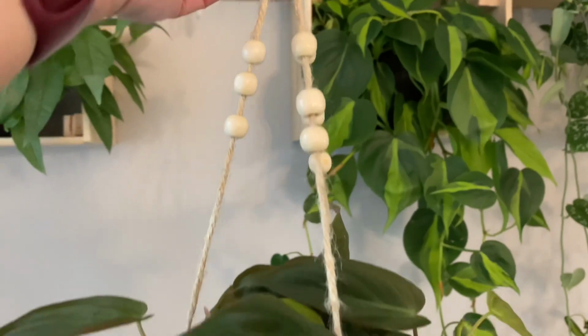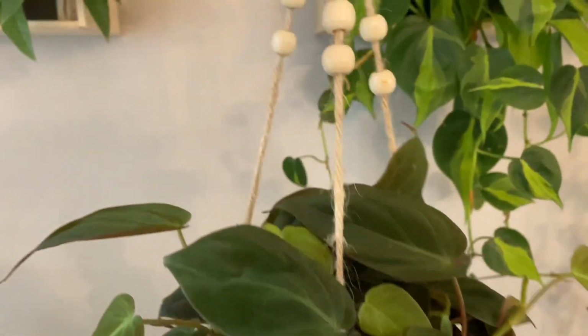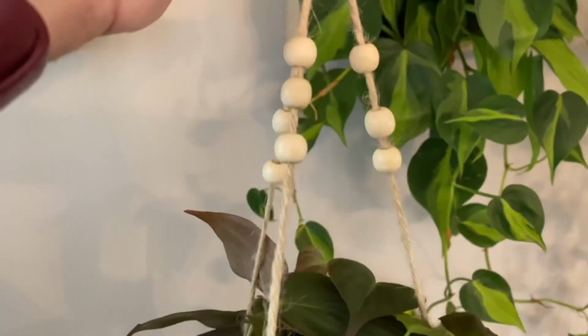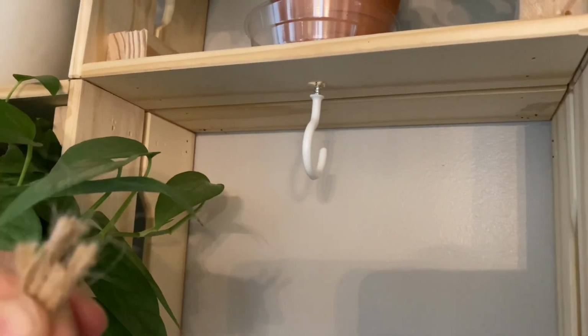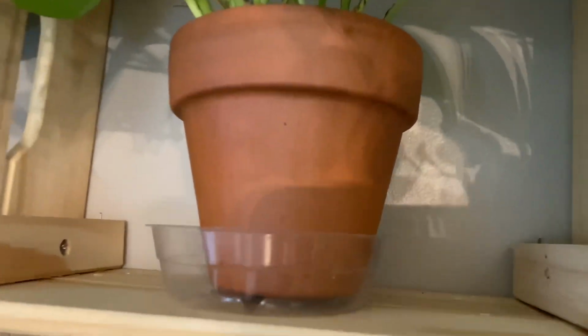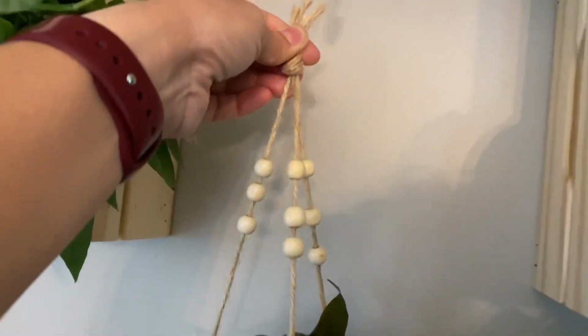Okay guys, so I just built this. You basically have to put the little jute rope inside of the little holes and the little beads. And then we screwed something in here. We didn't put it all the way through because we didn't want it to come out too much from there.